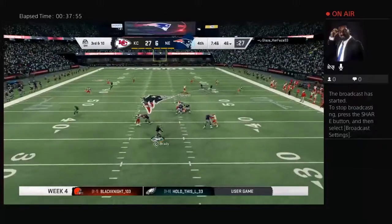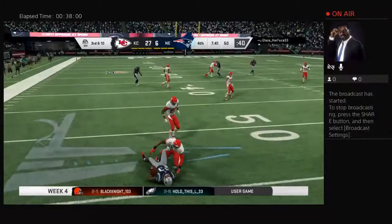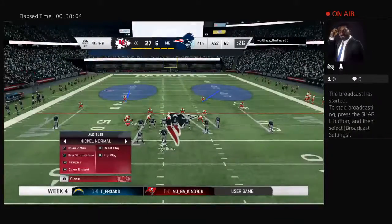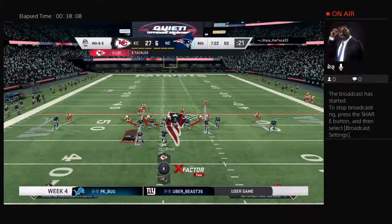Now Brady again. Complete to Dorsett. And they'll bring him down right at midfield, and he is well short of the first down. They get only 4 that time as that leads us to a 4th down.